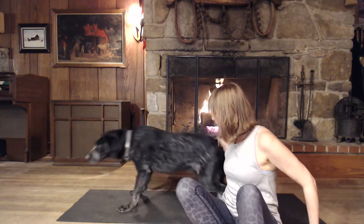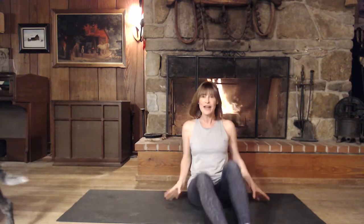Okay, boo-boo, come on, move your booty. He loves to sit right here, right by the fire.